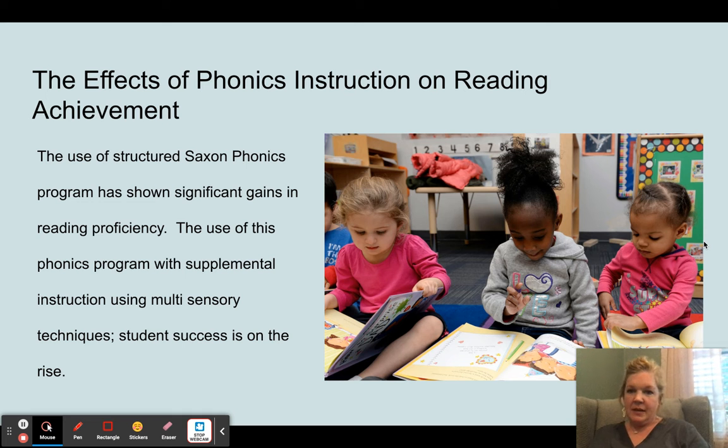I have studied the effects of phonics instruction on reading achievement. At the school where I teach, we have used Saxon Phonics. This is year 3, and Saxon Phonics shows significant gains in reading proficiency. The use of this phonics program with supplemental instruction using multisensory techniques, the student success is just unbelievable. And that starts with kindergarten and continues through grade 3.